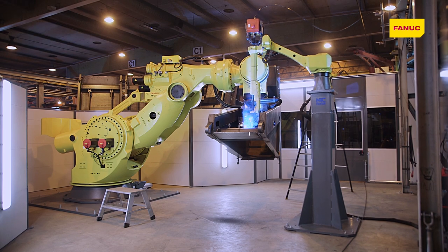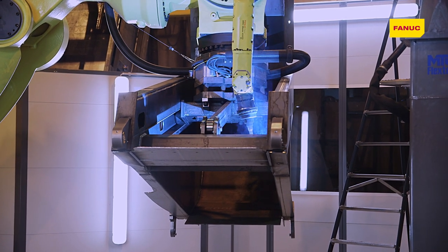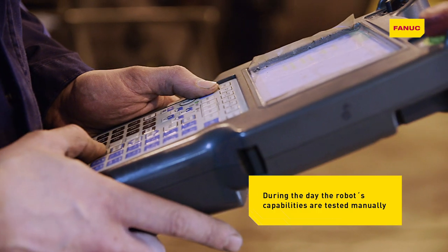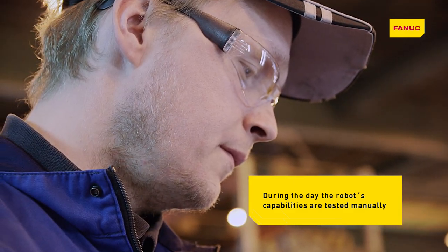Some of the pieces that we are lifting are close to 2 tons, and FANUC's the only company that can deliver a robot that can handle those weights. Then we had FANUC robots from before in-house, so we had the basic knowledge of the FANUC brand.